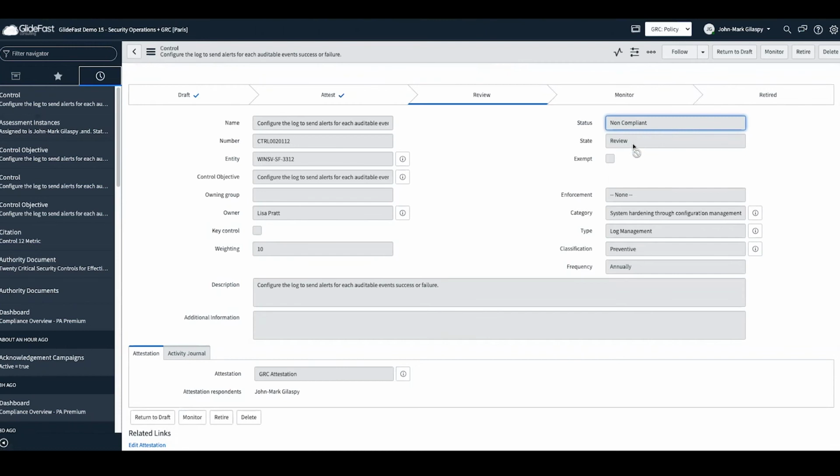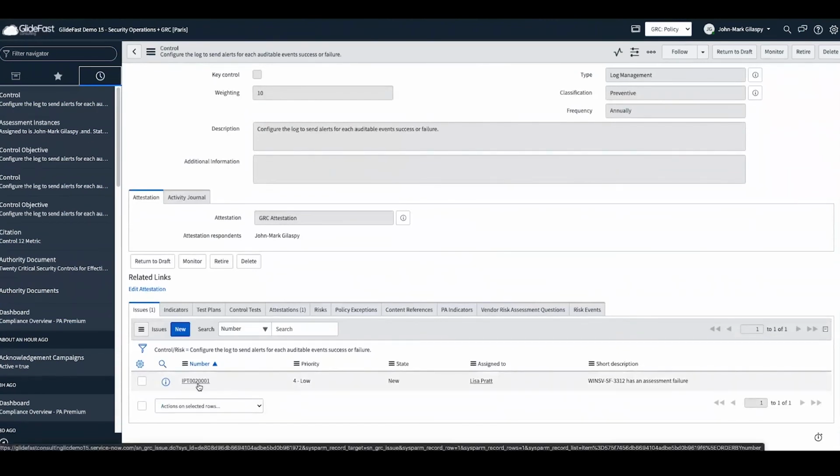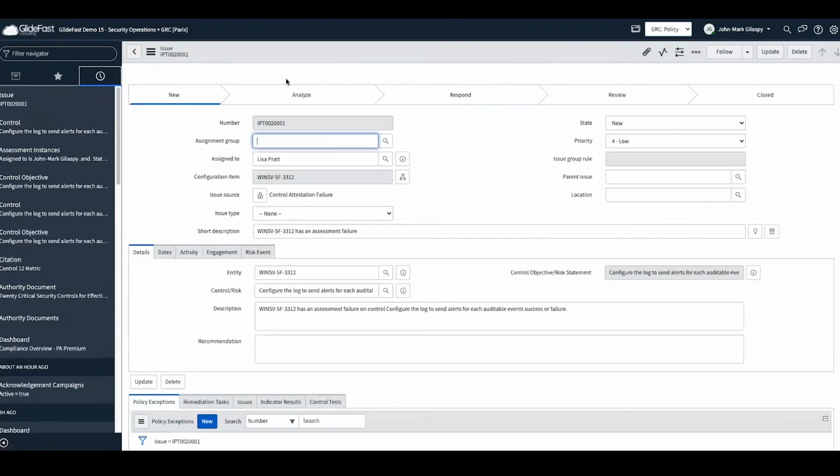It's in the review state, and it's going to stay in the review state because we now have an issue automatically created for me. The issue is assigned to the owner of the control, so I've given the owner my perspective. The issue goes to her, and it's for this configuration item. We have a control attestation failure, and it's that we don't configure the log.